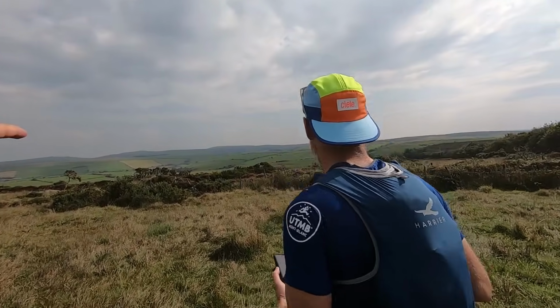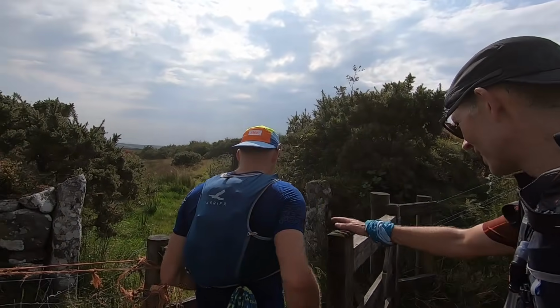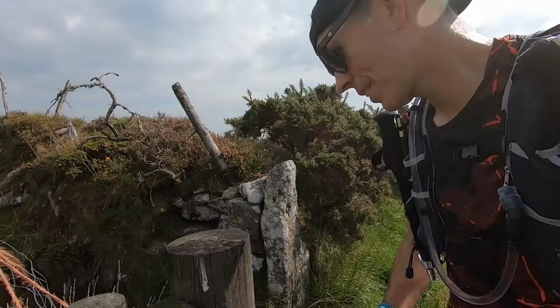What's that down here, mate? There's a gate down here. Right, I think we're getting somewhere. We have a gate and we've got a path, which is always a good sign.